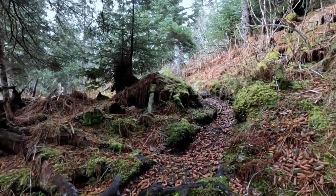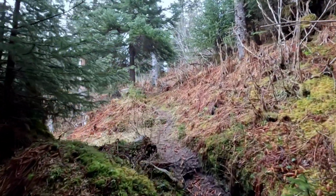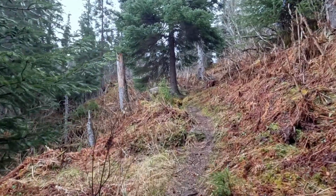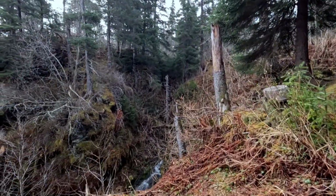About a mile in on the trail and things are still in great shape. A few little steep sections, a little bit of mud, but it's a really nice trail. Little waterfalls and stuff to look at along the way.